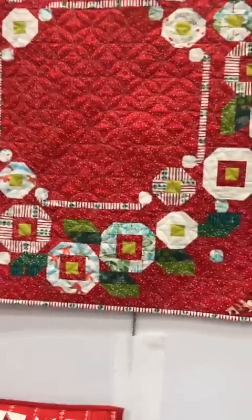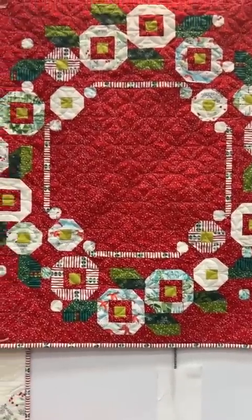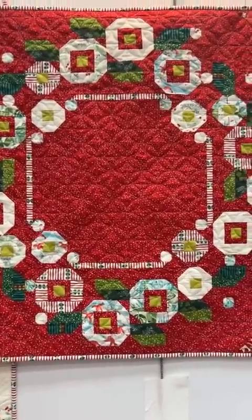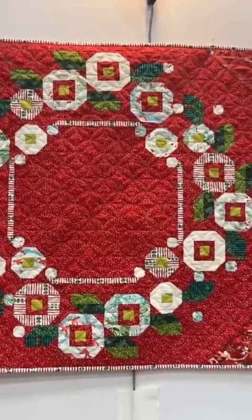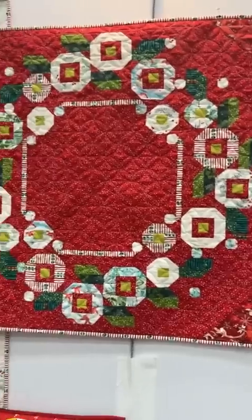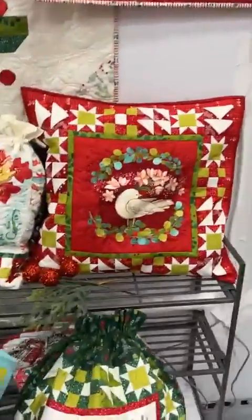It's perfect if you wanted to put a monogram, or if your quilter does amazing custom quilting, to show off some custom quilting in the center, like a medallion. That would be so fantastic. But I love the idea of a monogram, especially if you wanted to put it up in your entry as like a welcome wreath. What a great idea that would be.